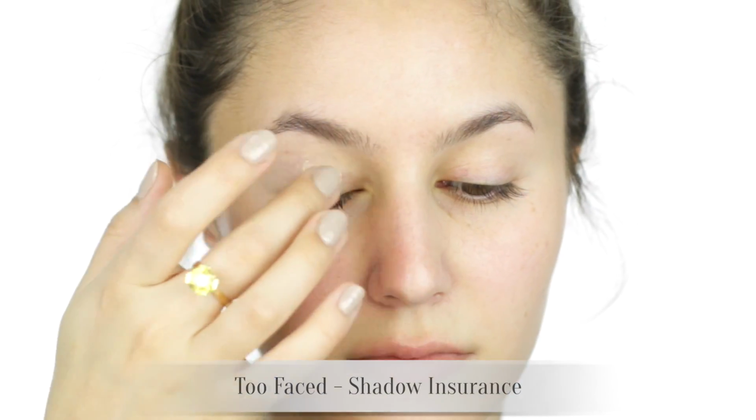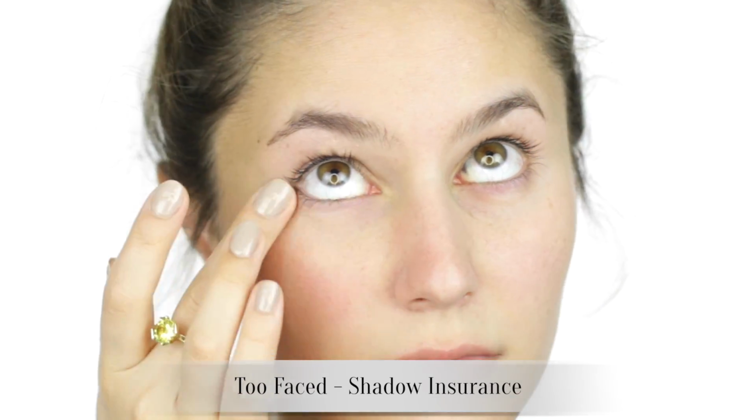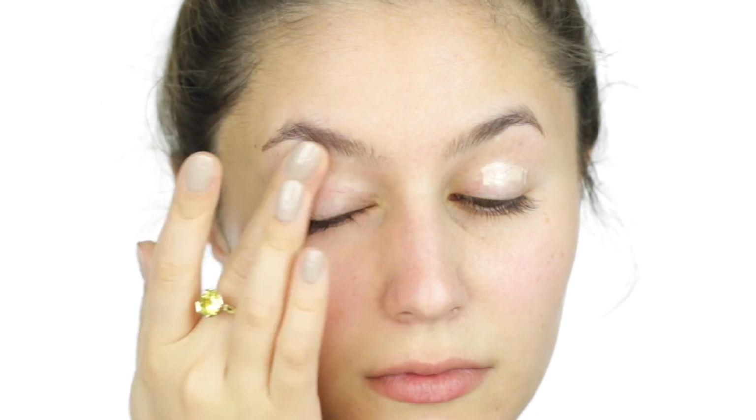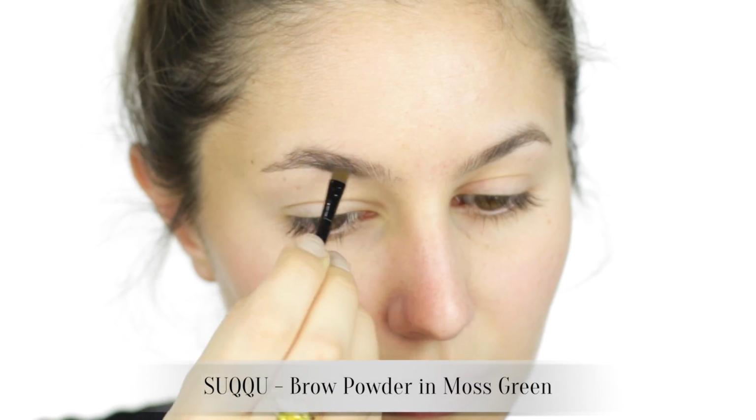Starting with the eyes today, grab your favorite primer and apply all over the lid. I also like to add a little bit to the brow. I find that I can spend 10-15 minutes on my brows alone, and when I prime them, it takes much less time. On that note, fill in your brows however you like them really.